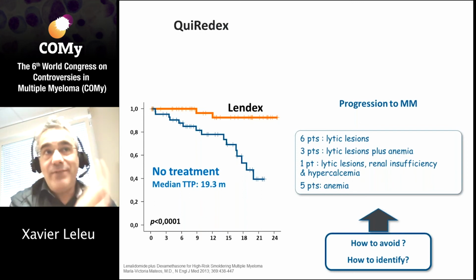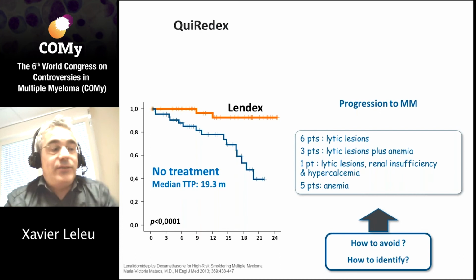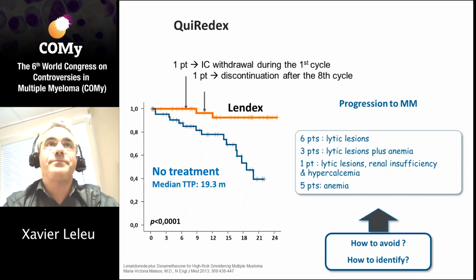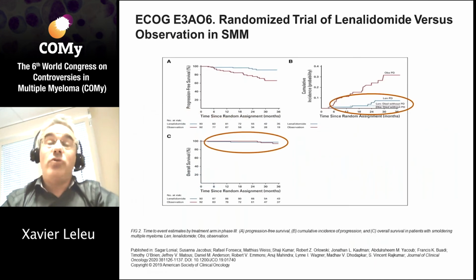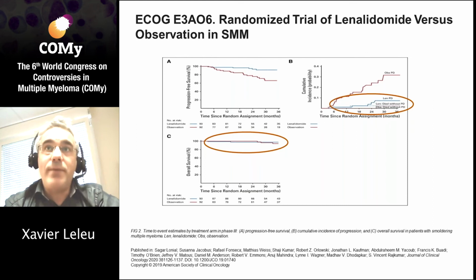So as much as that study has pioneered the question of whether we should treat these patients, I don't think we can use that study truly to say it's obviously better, that there are no limitations and no bias in that study, to completely say that high-risk smoldering myeloma should be treated.